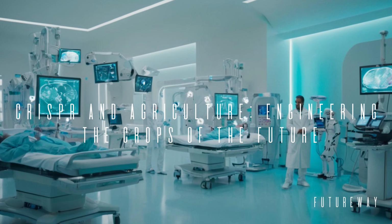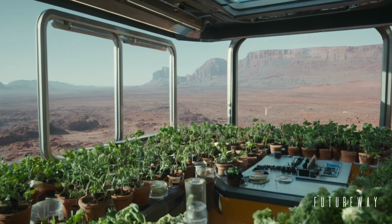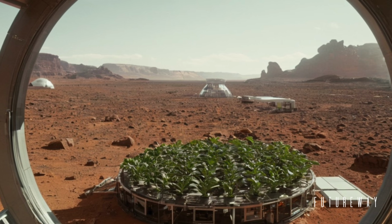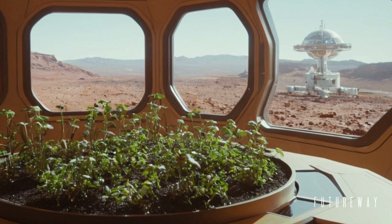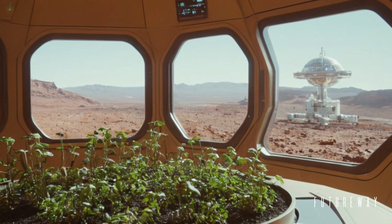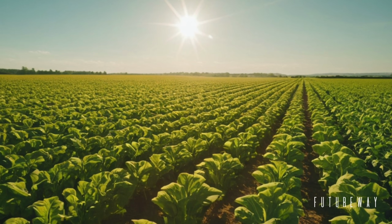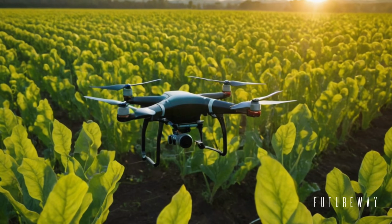CRISPR and agriculture, engineering the crops of the future. CRISPR technology is revolutionizing agriculture by enabling scientists to precisely edit the DNA of crops, resulting in improved traits such as higher yields, resistance to pests, and better adaptability to climate change. Unlike traditional genetic modification methods, CRISPR allows for targeted changes without introducing foreign DNA, making it a more efficient and less controversial approach. For example, researchers have developed drought-resistant rice, disease-resistant wheat, and tomatoes with enhanced flavor profiles.